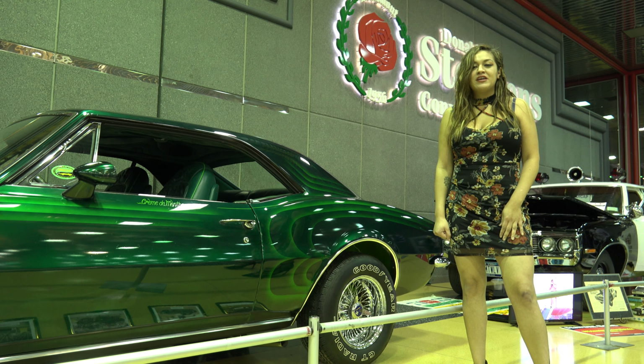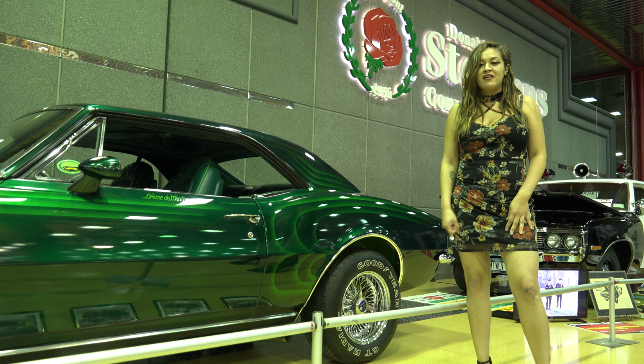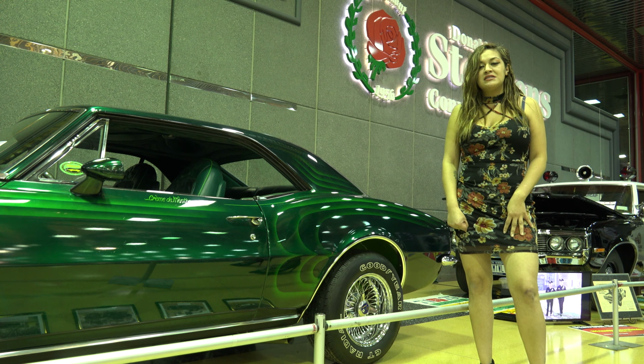We're here at the Donnelly Convention Center, and we're at the Musclecar and Corvette Nationals.